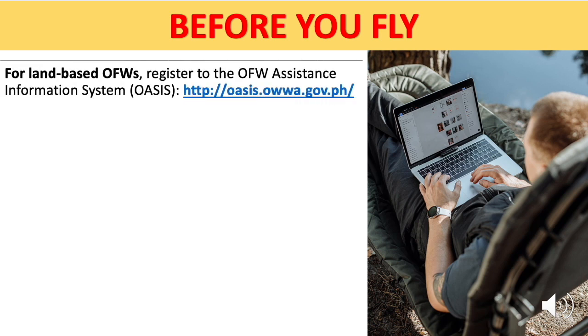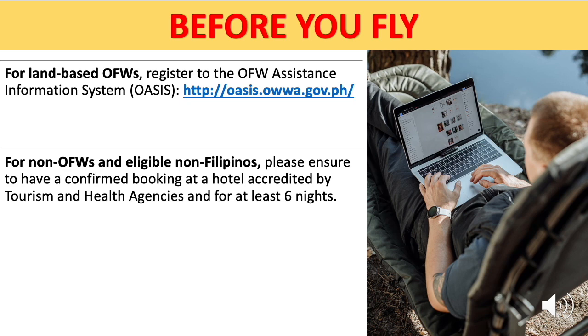For land-based OFWs, register to the OFW Assistance Information System or OASIS using this link. For non-OFWs and eligible non-Filipinos, please ensure to have a confirmed booking at a hotel accredited by tourism and health agencies and for at least 6 nights. Why 6 nights? Because you're going to have your RT-PCR test on the 6th day.